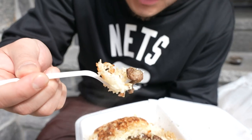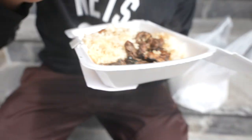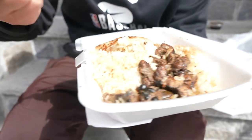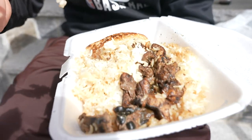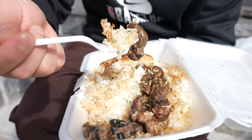Eel clay pot rice from Boston's Chinatown. Honestly, they ripped out all the rice for you, so it's even better in a way. This is the easiest to eat clay pot rice I've ever had in my entire life. Now, it doesn't look like much, but I'll tell you this. If you judge by the lines, people were loving that Bozai Fan.